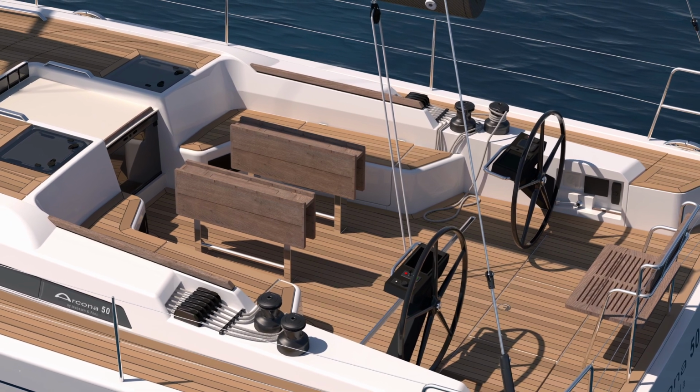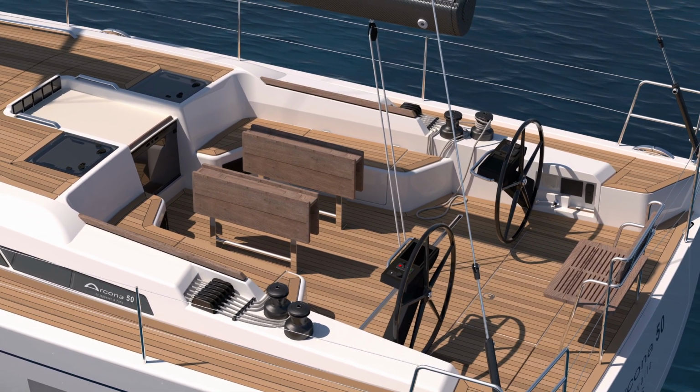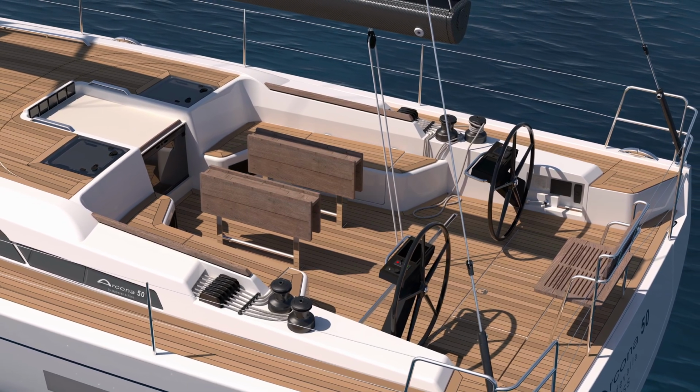We've seen in the racing scene that short-handed sailing has become really very popular over the years. And of course in blue water cruising, short-handed sailing is often the way that people sail anyway. But this is a big boat, it's a 50-footer. Is she set up for short-handed sailing? Yes, the whole idea is a typical Arcona idea. It should be easy to handle, easy to sail. So it's the same thing with this boat. You should be able to run it with 2 persons on board, absolutely.